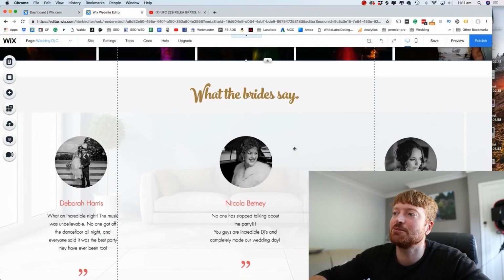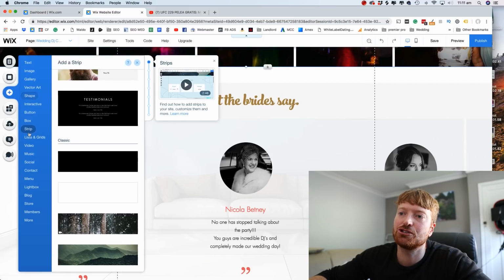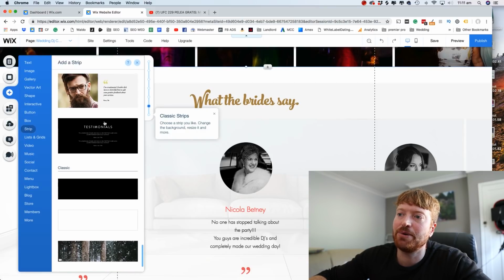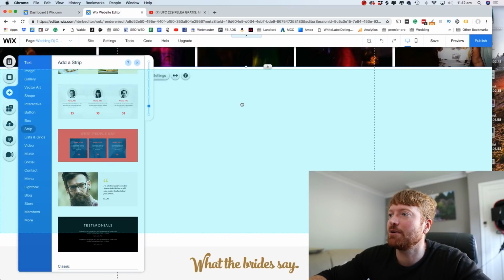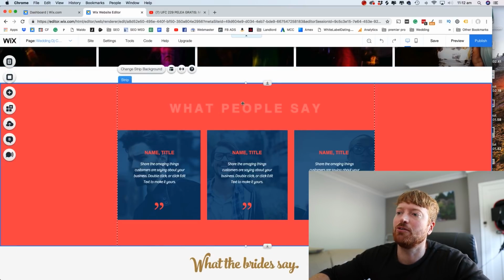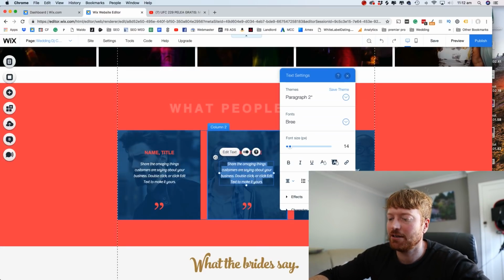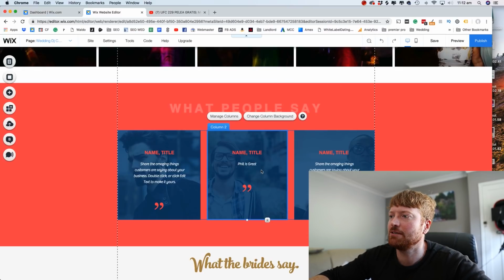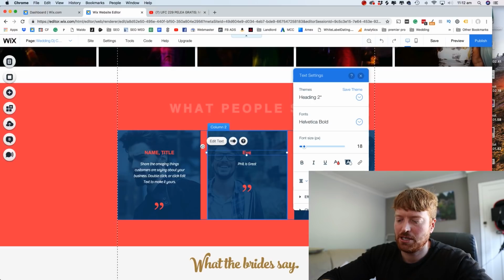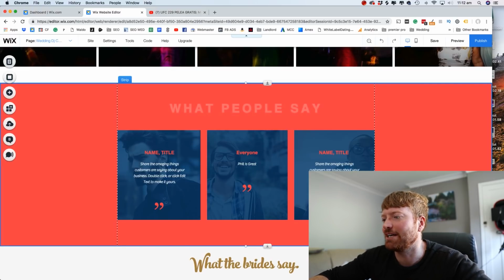So if you wanted to add some testimonials in a strip like this, you can go to add, you can go to strip, like this, and you can pick one of the testimonials. So like there's a testimonial, that's the one I used there. But I could, for example, grab this, drag it in place, drop it there, and boom, I've got new testimonials. So if I now want to change this, I can come here, click in it, and I can say, Phil is great. There we go. And if I want to change this, just everyone. So everyone thinks Phil is great. It's just wicked, isn't it?